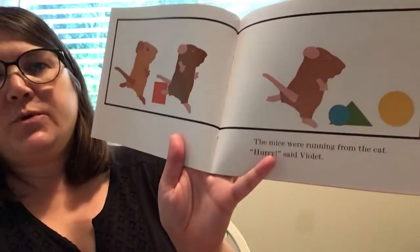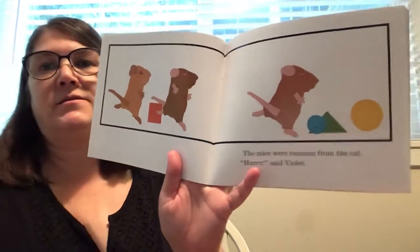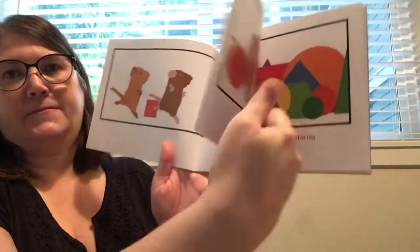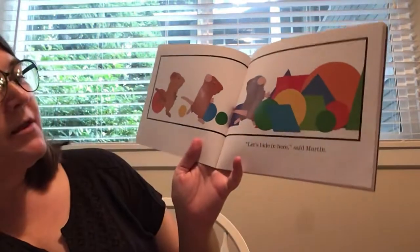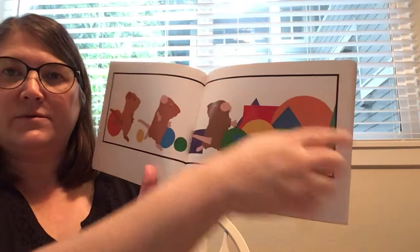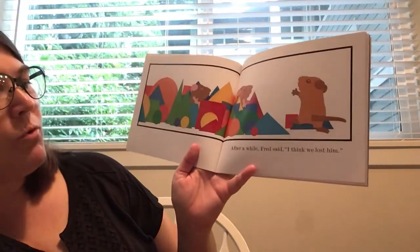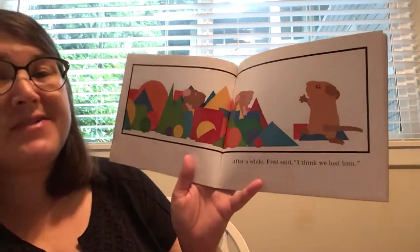The mice were running from the cat. "Hurry," said Violet. "Let's hide in here," said Martin. After a while, Fred said, "I think we lost him."